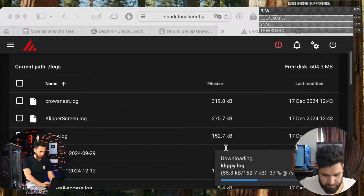Let's start by inspecting printer.cfg. It wants me to copy paste. You know that you can send it a zip file with all the configs. Oh, really? I didn't know that. Yes, I know.